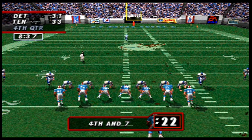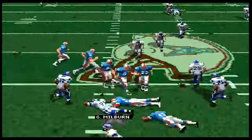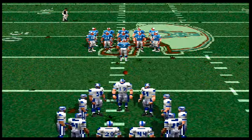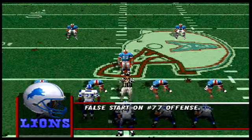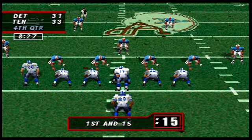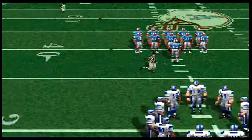Down, hut, hut, hut. Down, down, hut. That brings up 1st and 10 on their own 42. Come on. Good down. False start. Number 77. Offense. Yard loss on the play. So it's now second and long from their own 36.